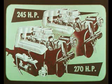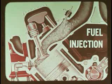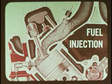And for the first time on a production model sports car, Corvette presents V8 with fuel injection. The fuel injection principle, previously only on expensive racing cars, is now available on production model Corvettes. The conventional carburetor is out. Instead, gasoline nozzles aimed right at the intake valves of each cylinder provide direct flow of automatically adjusted gas-air mixture for greater, smoother, and instantly responsive power.